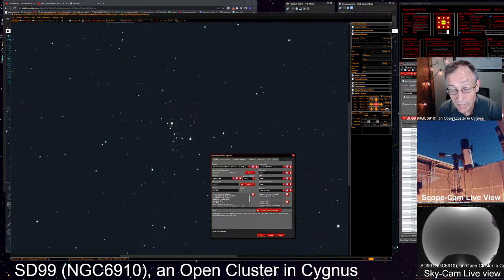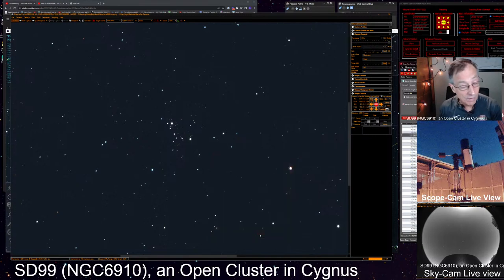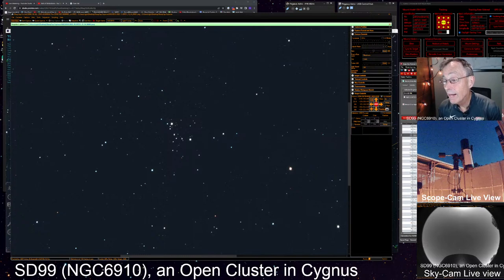The moon is at 99%, but it's 70 degrees from this object. So pretty clear view on this cluster. So we will do a snapshot of this just so that we've got a view of it. And that takes care of NGC 6910. So let's skip on to our next object.